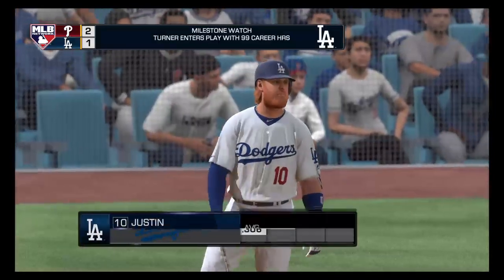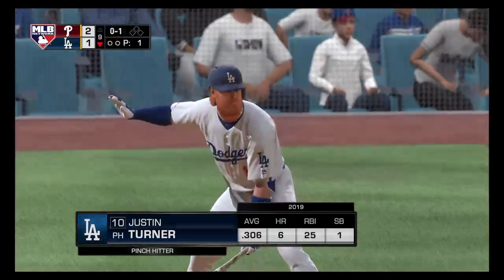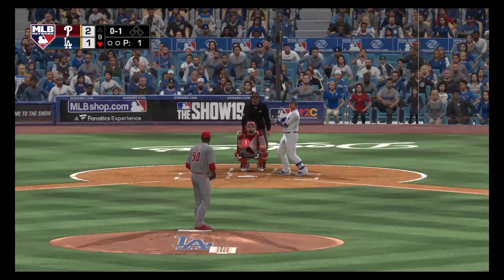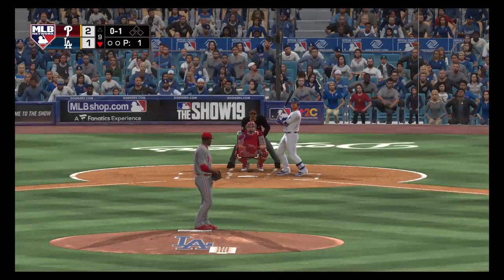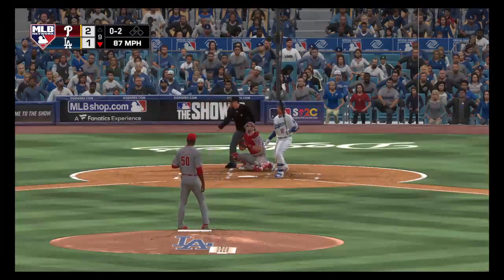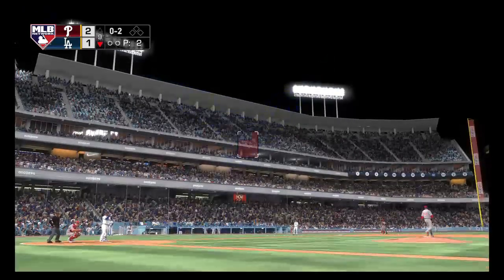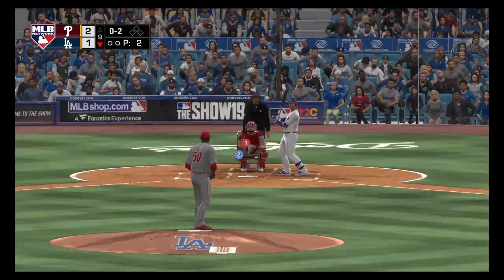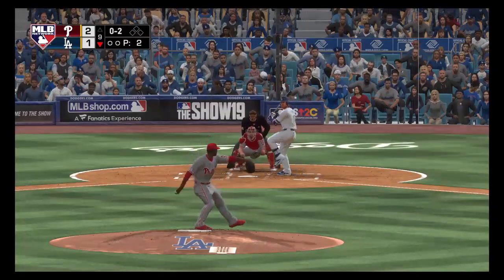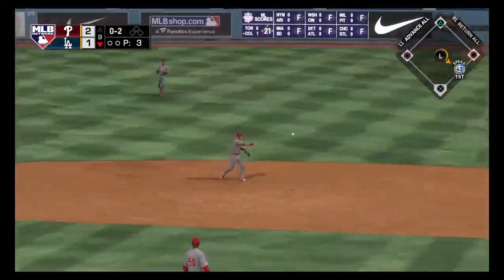The average has been good. .306 to start the day. 6 home runs and 25 driven in. Fooled him with that one as he's way out in front. Well, we know what this guy's approach is. He's looking to go absolutely deep right here. I don't see him getting anything over the heart of the plate. Set to deliver on 0-2. Here it comes. On the ground for Hernandez at second base.